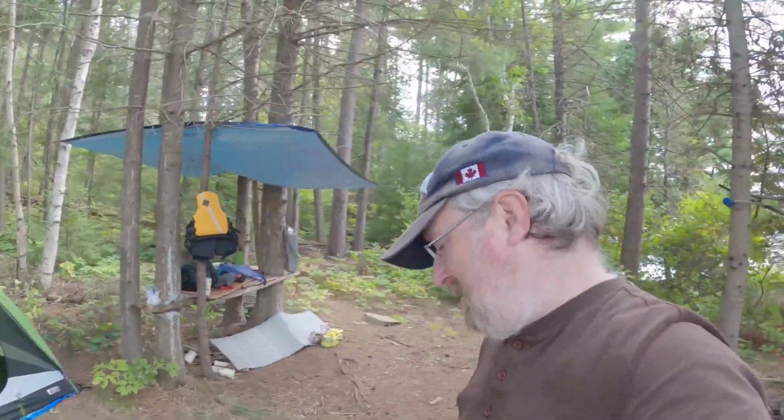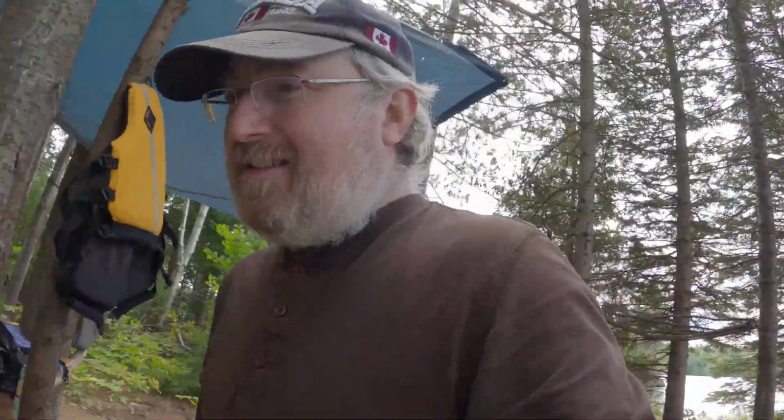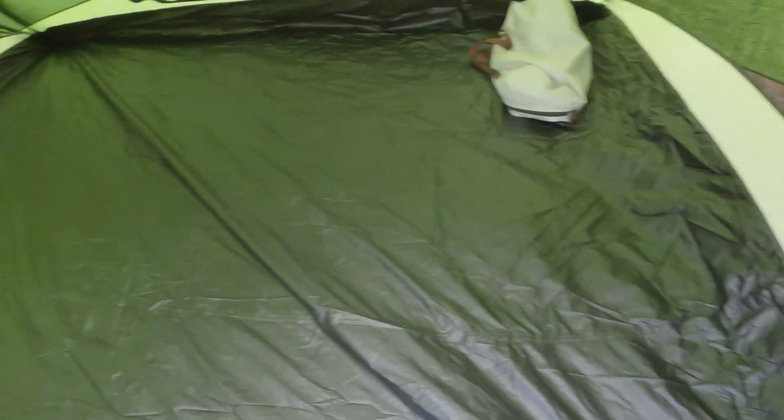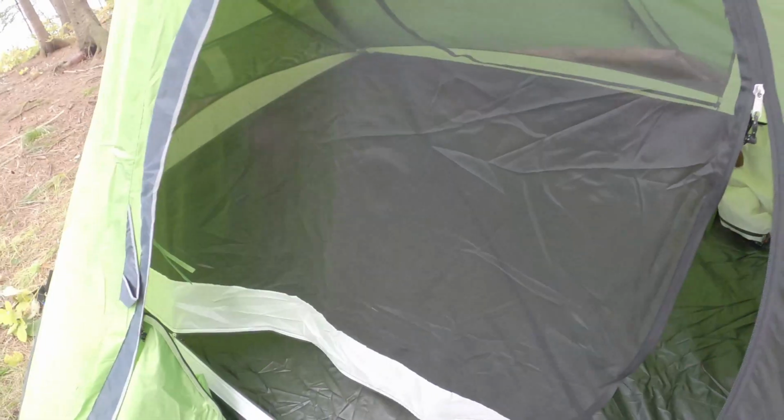All set up. It took a little bit of time though. Didn't have the instructions in the bag. Don't know where it went to, but that's all right. I managed. And I think it's gonna be pretty roomy. I mean, it's a 3-person tent, not including equipment, I don't think though.